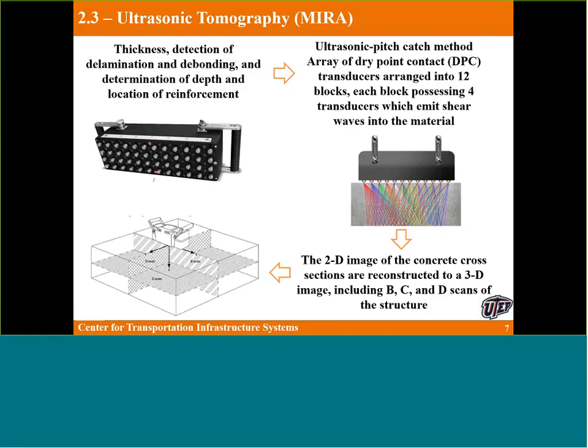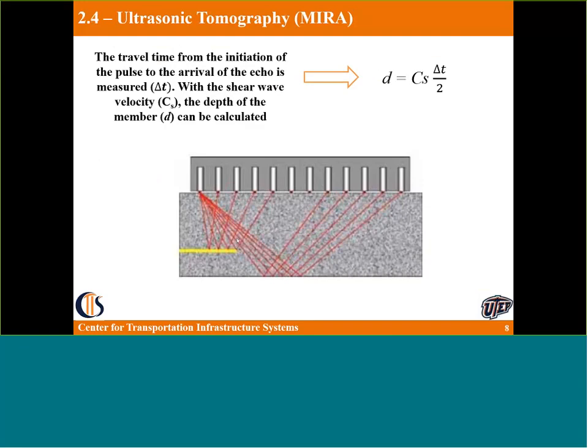After the structure is scanned, the 2D images that are collected are analyzed with appropriate software to reconstruct 3D images of the structure, providing the user with B, C, and D scans of the structure. With the MIRA, the depth of the medium can also be calculated given that the travel time from the initiation of the pulse to the arrival of the echo is measured. With the known shear wave velocity, once again, the depth of the member can be calculated.